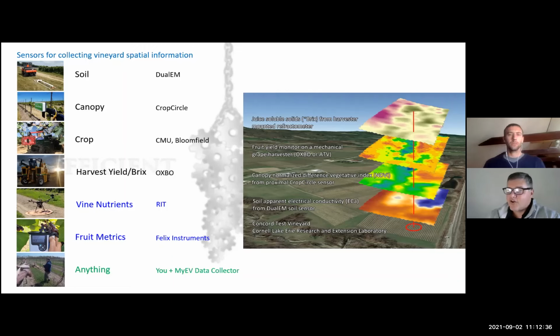The next one down for crop, we did work with Carnegie Mellon University on developing an image sensor. So it's a stereo image sensor. And the real science behind it is, it takes images in the vineyard and stitches them together. Then the engineers use algorithms to identify things in the pictures and then count them. And then they give us that geo-referenced data. And we use that in the vineyard to do visible berry count and color development in grapes.